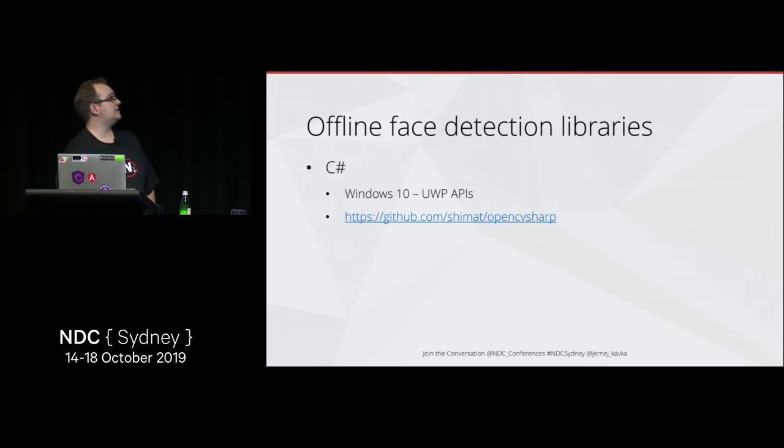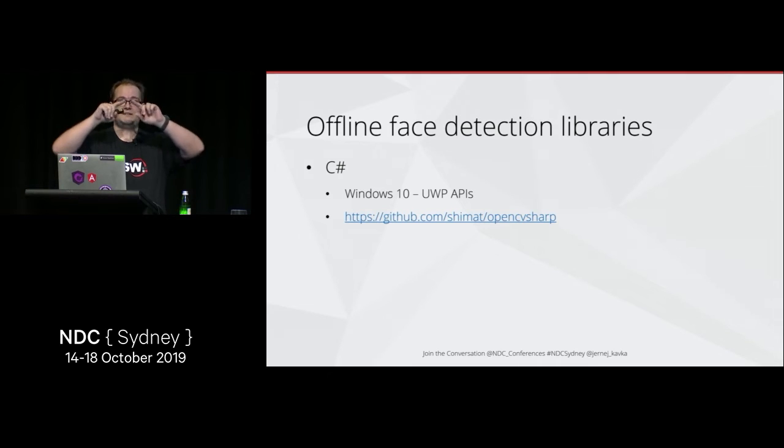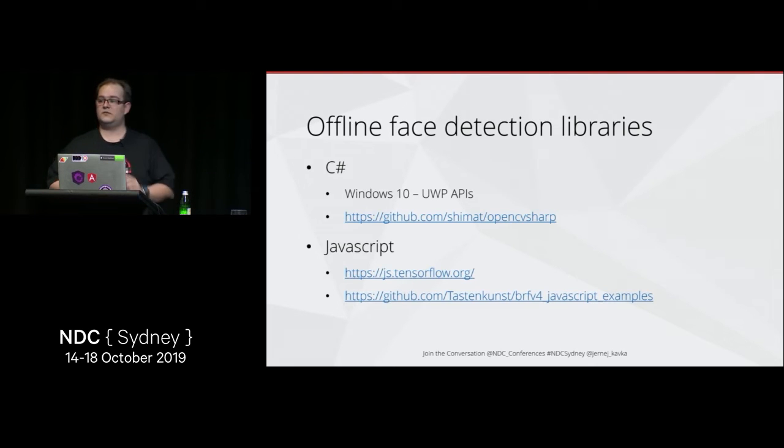Well, in C# you have UWP APIs. In fact, if you run the Windows camera, you will actually see the blue rectangle. That's actually face detection that you can use in your UWP application. In fact, the Sophie Hub is using UWP in order to detect faces offline. But if you don't want to use UWP, you have OpenCV for C#. If you're doing JavaScript, you have TensorFlow.